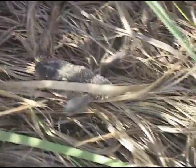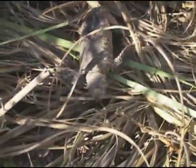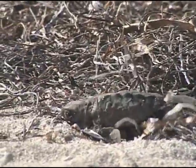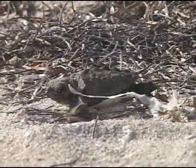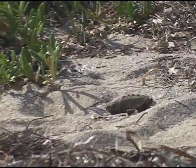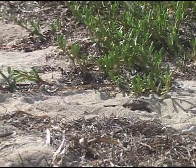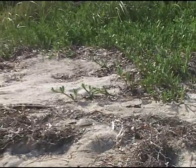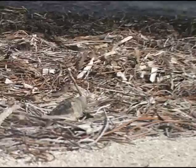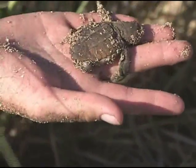When a sea turtle successfully hatches, its struggle has only begun. The vegetation that was once a small hurdle for the mother now becomes an enormous obstacle for the hatchling. Some turtles do not even make it to the surface of the sand. Sea oat roots can grow over the nest, trapping the hatchlings.